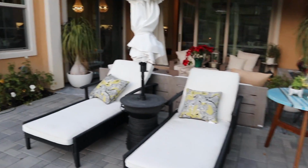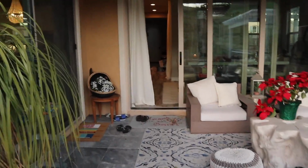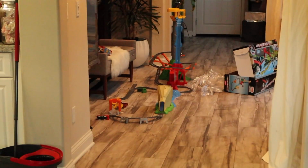But let's go inside, and I think I'm gonna take down Elizo's train thing, which he's gonna be really mad about. But oh, look, there's also a pile of leaves I need to vacuum right there, but he's gonna be mad. I'm gonna clean it up.